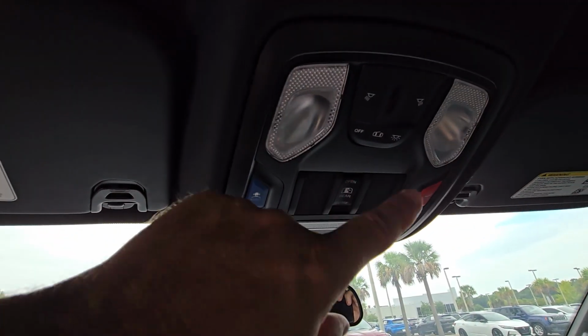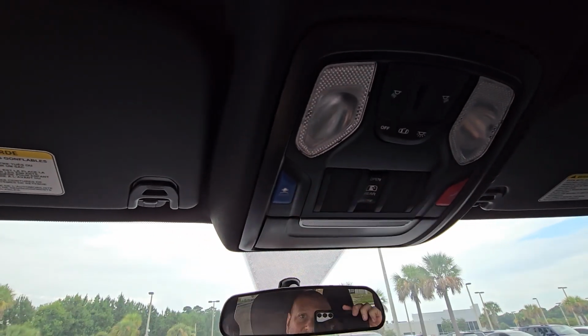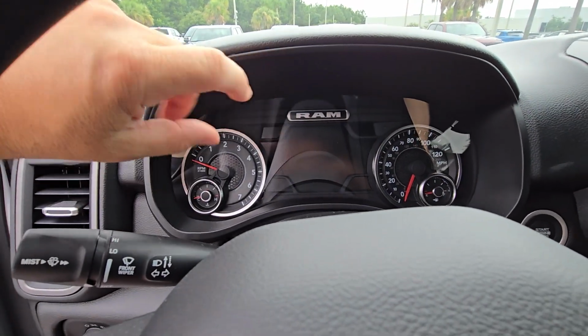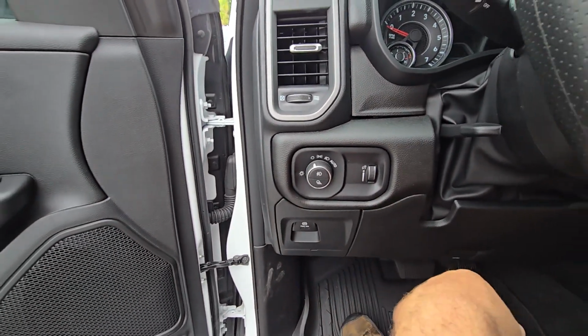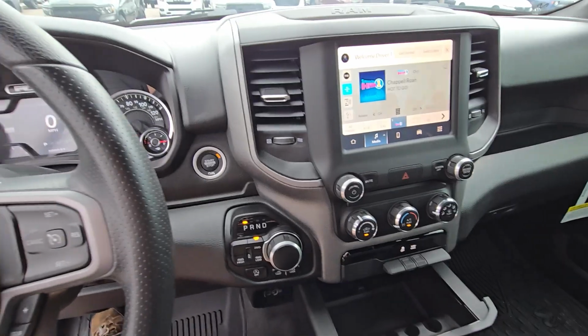Up here we got our light controls, rear windows electric. You got your OnStar type for whatever scenario they use in Ram. Love that we have actual real gauges. I haven't turned this on yet, but notice we got actual real analog gauges in here. Life is good on every kind of level. Light controls right here. We will fire this dude up and take a look at everything, so hold on. All right, now we're fired up.